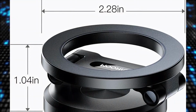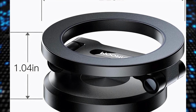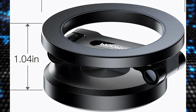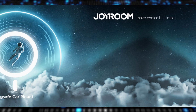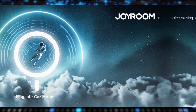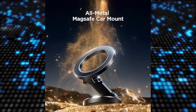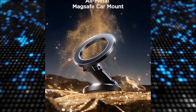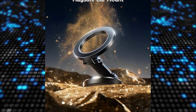The JOYROOM MagSafe Car Mount is praised for its quality metal construction and strong magnets, providing a durable and secure hold for various phone models. Users appreciate the strong magnet of the car mount, stating that it holds the phone securely at any angle. Buyers are impressed by the strong magnet, ensuring that the phone stays in place even on bumpy roads. The car mount's ability to fit in tight spaces and hold the phone securely is highlighted as a significant advantage by customers.